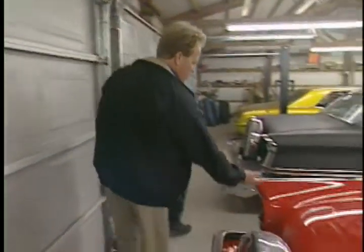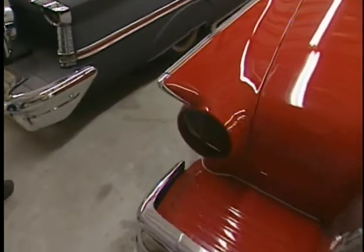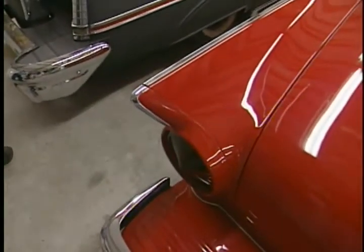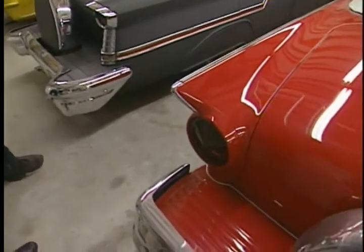Custom tail lights with the baby fins. Yeah. What's the story on the tail lights here? Well, they're plexiglass. They're aftermarket, but they seem to work good on what I've done to the car. Yeah, they go with the car. I didn't go real hog wild, but I just cleaned it up. Made some, I call them subtle changes for me. You know what I mean?